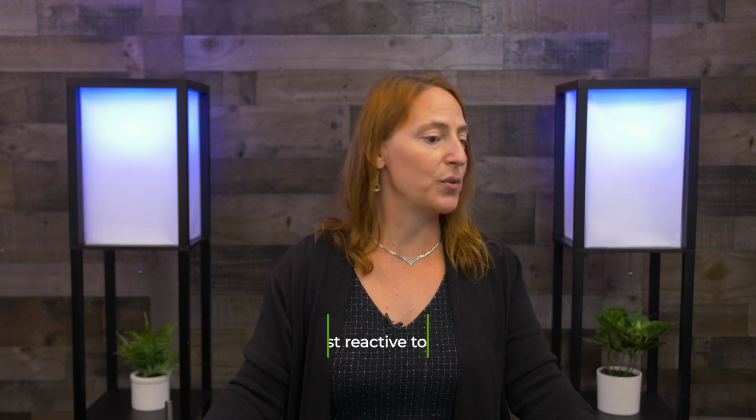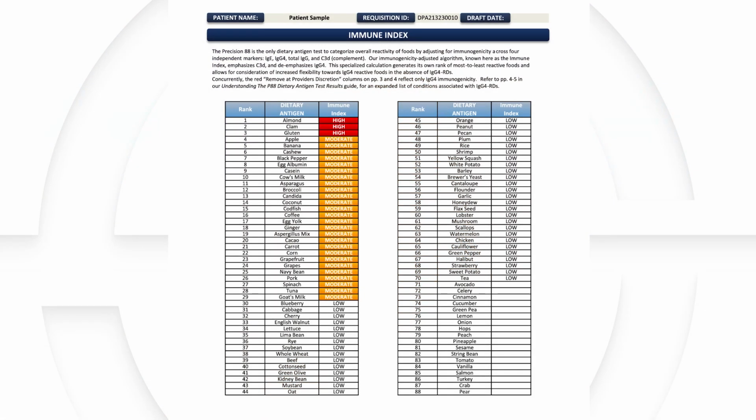Very simple. So now there aren't multiple columns. Now there aren't multiple ways that you're reacting. There's just the foods, the worst to the best. And so this can come in useful for a number of different reasons.